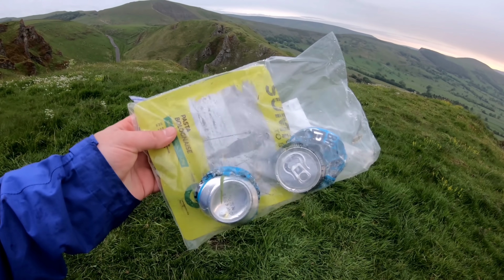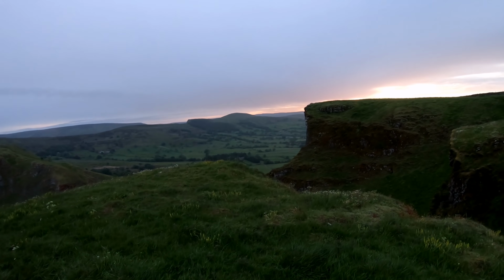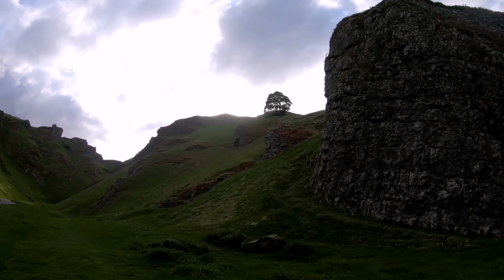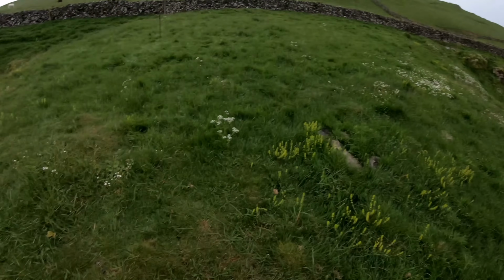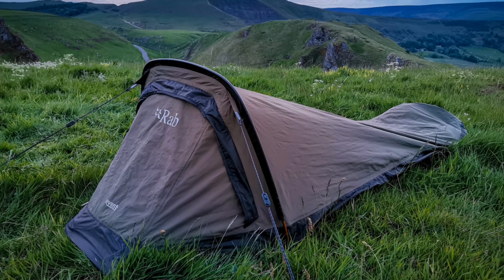As always, I take all my crap away with me, and all I've left is a little bit of flat grass and a stunning view. The car's parked in the village of Castleton. I walked all the way along Winnat's Pass. You got to see the perspective from down below, and then from the top you just walk along the edge. And found my pitch. And as you've seen, the views you're treated to are awesome.